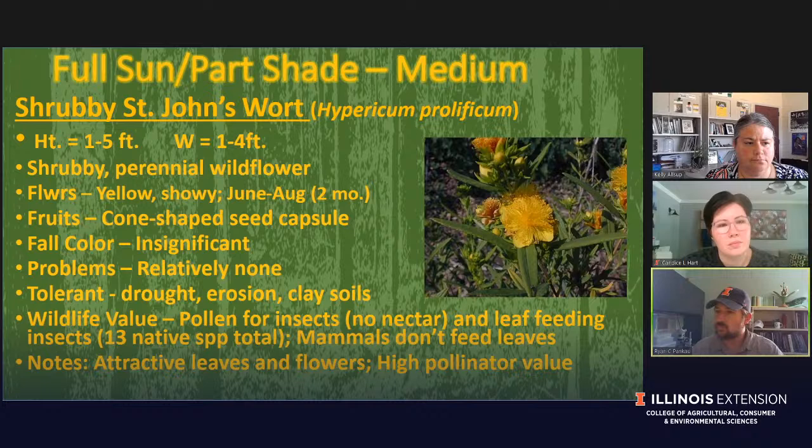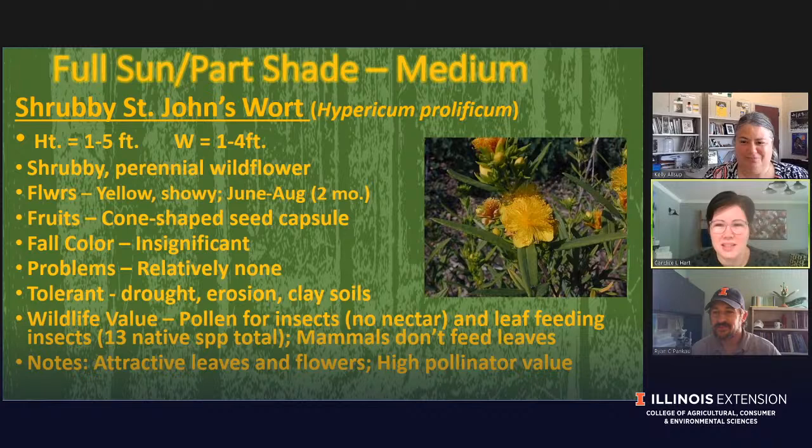Do either of you ladies have any particular experience with shrubby St. John's wort, or anything to comment on or favorite attributes of it? I've always wanted to get one planted. I just haven't gotten it done yet because I love it. I order it a lot as a cut flower, so I need to add some to my landscape.